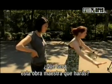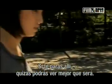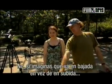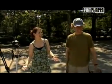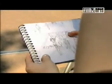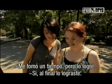What is this masterpiece that you are creating? Well, if you stand here, maybe it'll give you a better guess at what it is. A skyscraper! No, if you imagine it's going downwards rather than upwards. Manhattan Island? This is one sketch of it. Oh, it's the subway! Yes! Took me a while. Yeah, you did in the end.